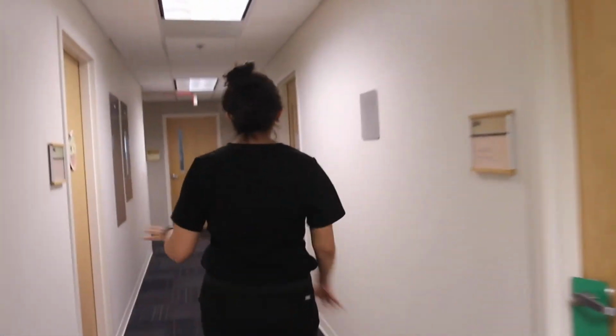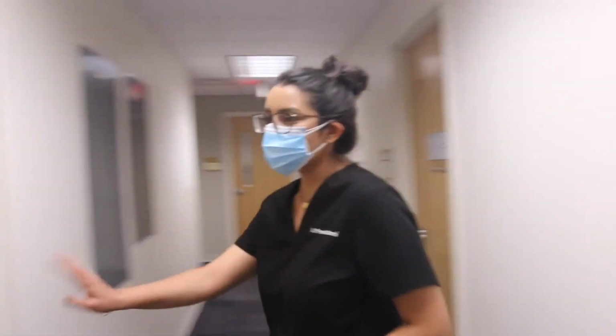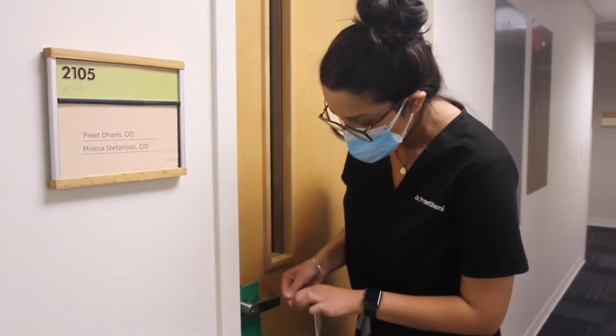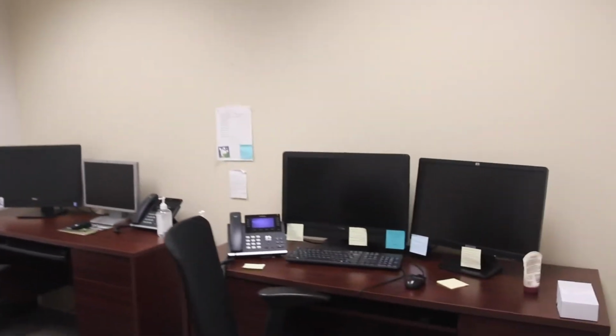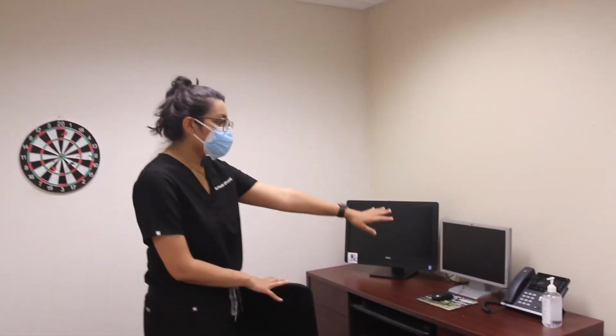So these are all the resident offices. Dr. Minzlunch's office is right here. This one is mine. You get a little key so you can just open it. All right. So 2 desks, so this is my desk here. You get 2 monitors, which is really helpful when you're charting, so you don't have to keep switching back and forth. And then you have your own phone.